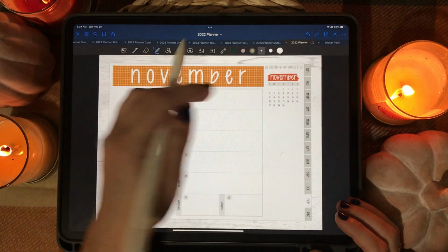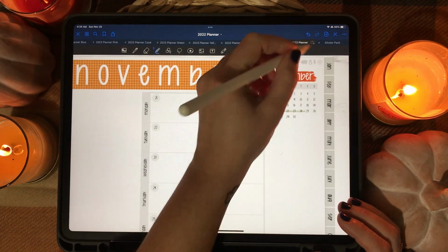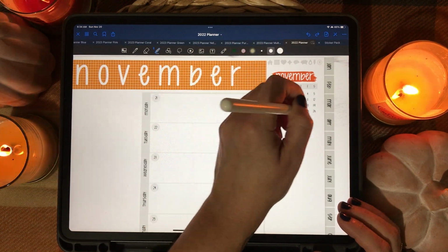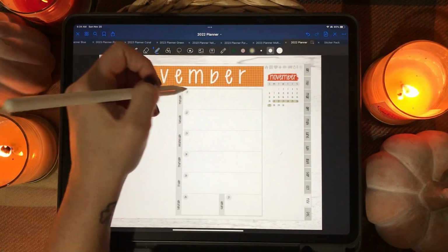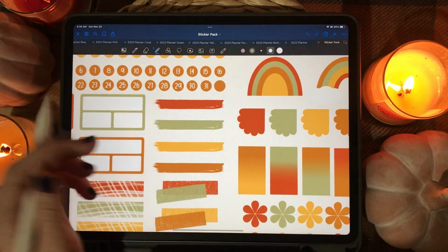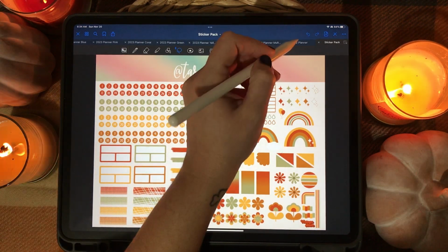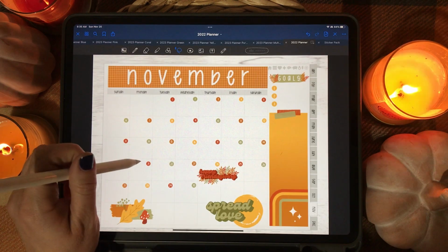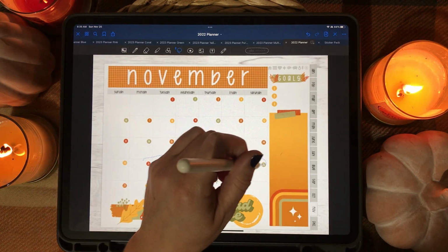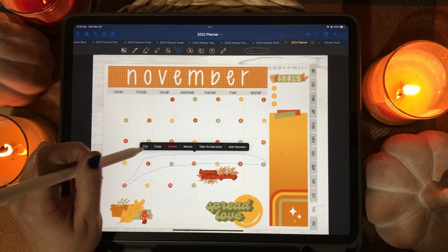So I'm going to use that one to highlight this week, which is the 21st through the 27th. I'm going to make that a little bigger. I'm going to cover up the dates. So the 21st through the 27th, so we're going to come to the sticker pack. And I actually liked what I had before, so I'm going to come back to that November setup. And I'm going to lasso the 21st through the 27th.